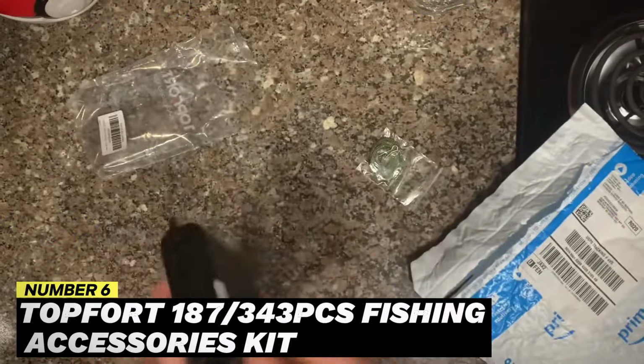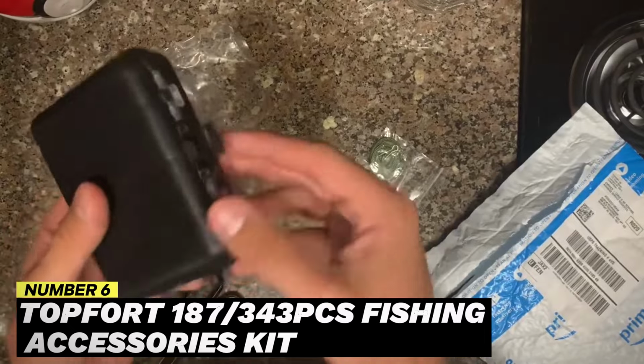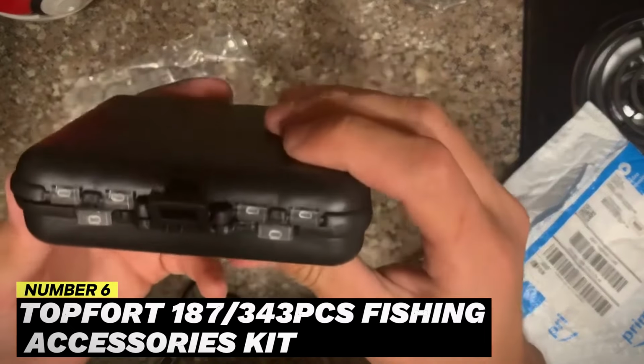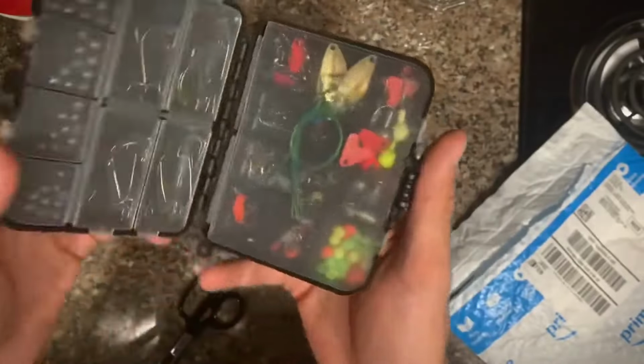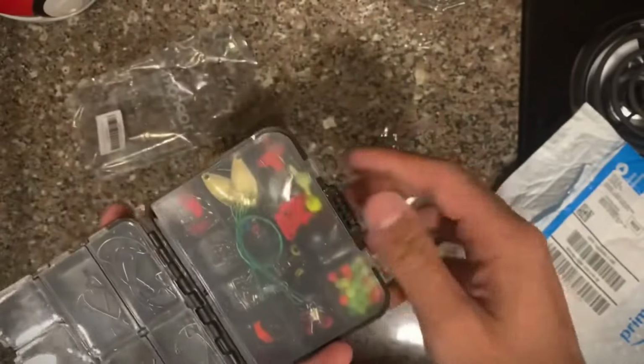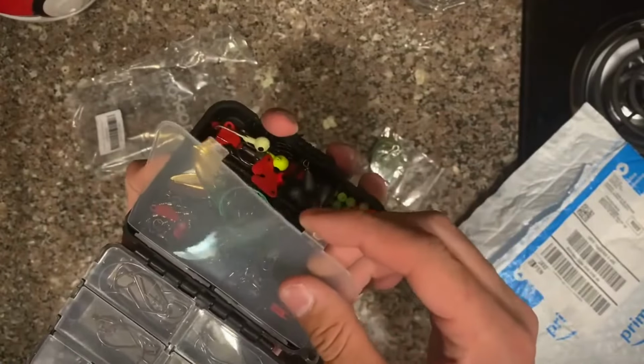Number 6. Top Fort 187/343 PCS Fishing Accessories Kit. The Top Fort 187/343 PCS Fishing Accessories Kit offers a comprehensive collection of gear, ideal for various fishing conditions.